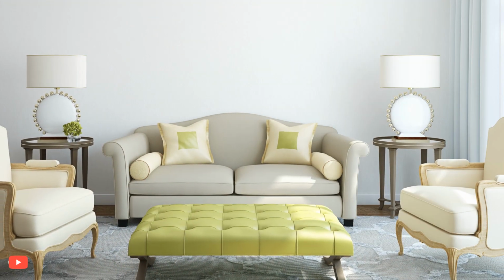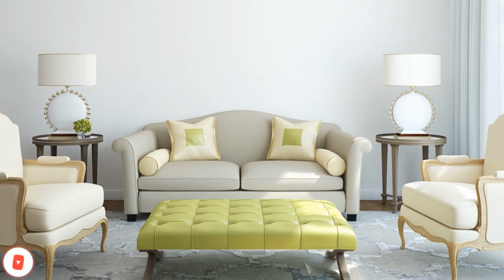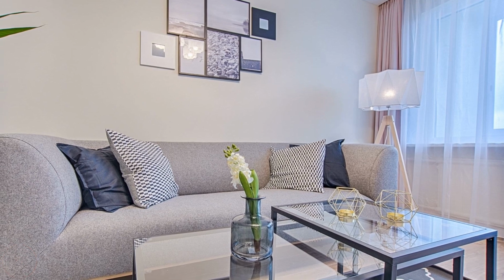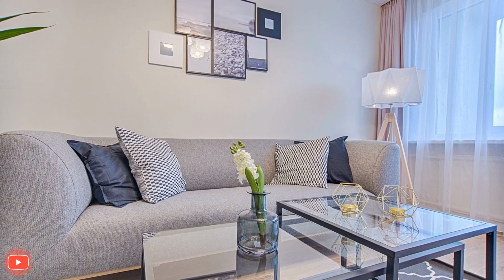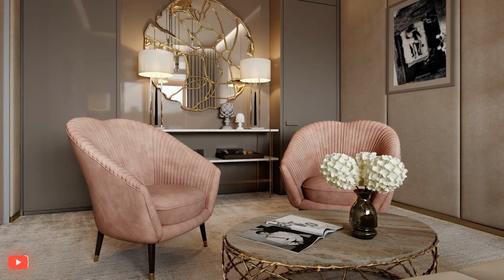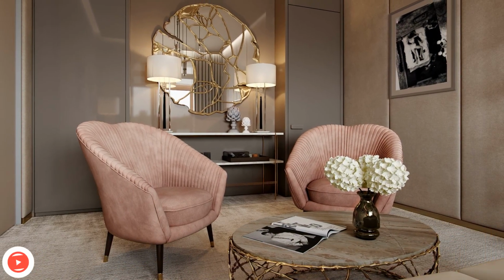Imagine a modern living room adorned in a soft pastel palette. Muted shades of blush, mint, and lavender envelop the space, evoking a sense of tranquility. These colors become a backdrop that allows other design elements to shine, from sleek furniture to bold artwork, ensuring a balanced and visually pleasing composition.